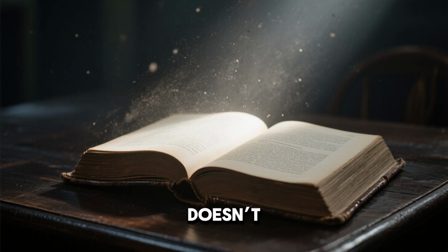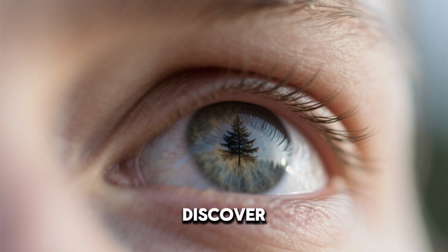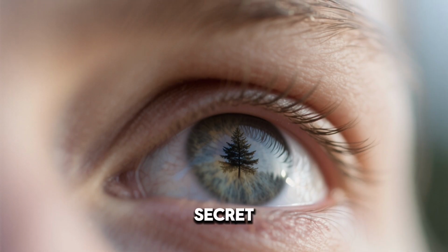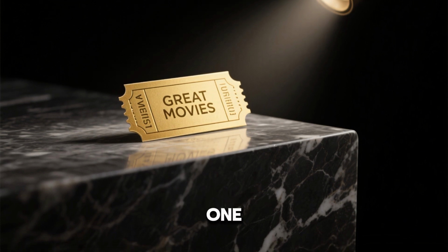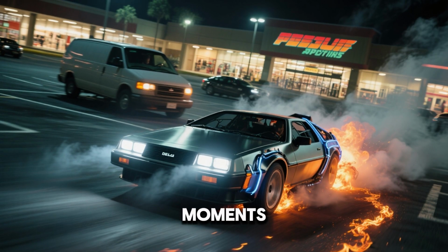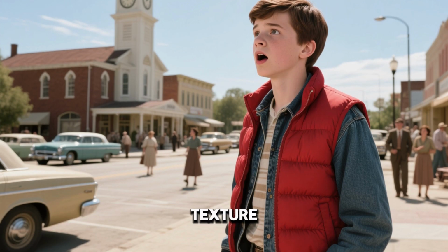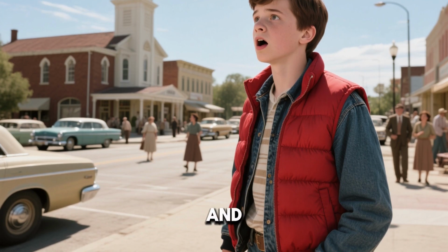It's a detail that doesn't need to be explained. It's just there for the observant viewer to discover, a little reward that makes you feel like you're in on the secret. This is what separates a good movie from a truly great one. It's not just about the big moments, the explosions, or the dramatic confrontations. It's about the texture, the depth, and the tiny details that make the world feel real and lived in.